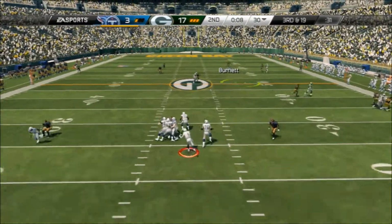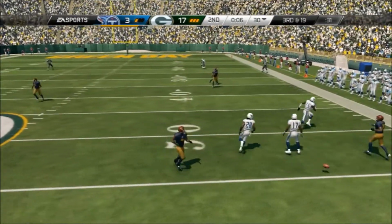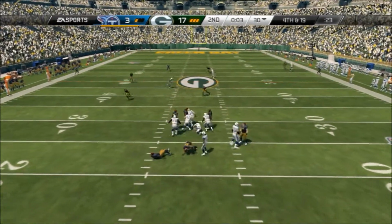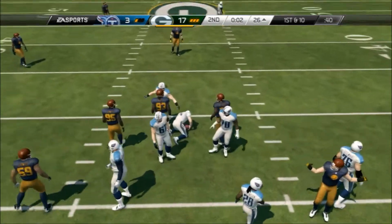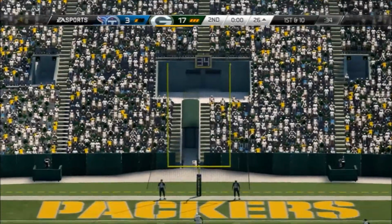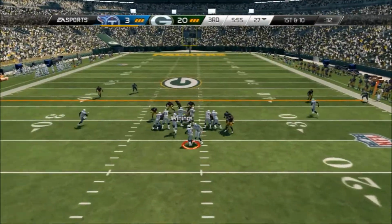So he takes another timeout, 3rd and 19. Does a little play action there, and he just wings it up, and my corner does not catch it. So 4th and 19, goes for it. I send some heat, sack him with 2 seconds left. I'm inside his 20, or inside his 30. I was able to get some free 3 points. So a little bit stupid for him to do that.